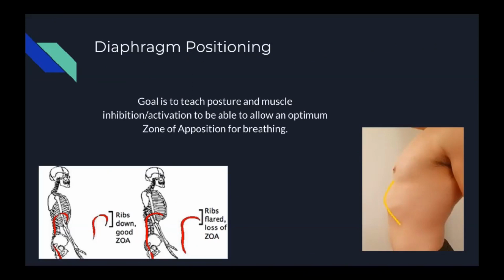And what that lower cross syndrome is when they have a really extensive lordosis in their lower back. So their lower back is tight. Hip flexors have to compensate for that, so they're tight as well. And you get very overstretched obliques and hamstrings.